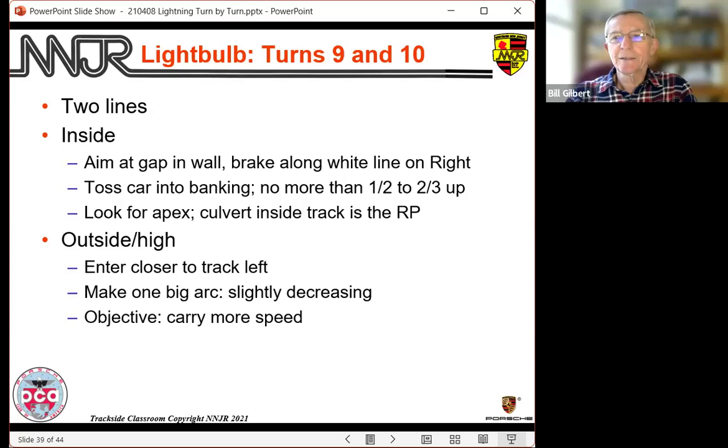In other words, let the momentum carry the car as much as possible into the banking, no more than halfway up, maybe 2/3, but we're not going a long ways up. And we're going to look for the apex, which is a culvert. We can see the culvert inside the track long before we can see the apex curb or cone.